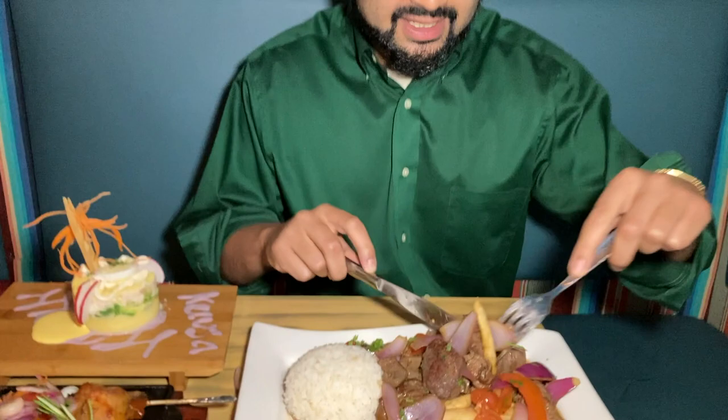All right guys, I'm gonna try each one of these dishes out and let you know, and maybe you can pick a favorite together, right? All right, let's try this filet mignon, huh? Lomo saltado. See how the meat is here. The meat quality, they cook it really well.